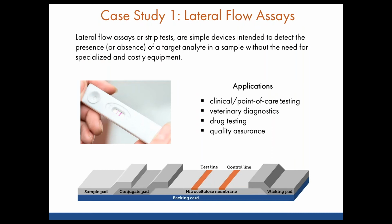Right. So the lateral flow strips are simple conceptually, but there's a bunch of details that have to be controlled in order for them to be successful. So this is essentially what it's made of. You start with a backing card that just holds everything together. You have a little sample pad, and that's where the sample gets applied. And then this conjugate pad is where the nanoparticles are. So you'll have typically the nanoparticles.